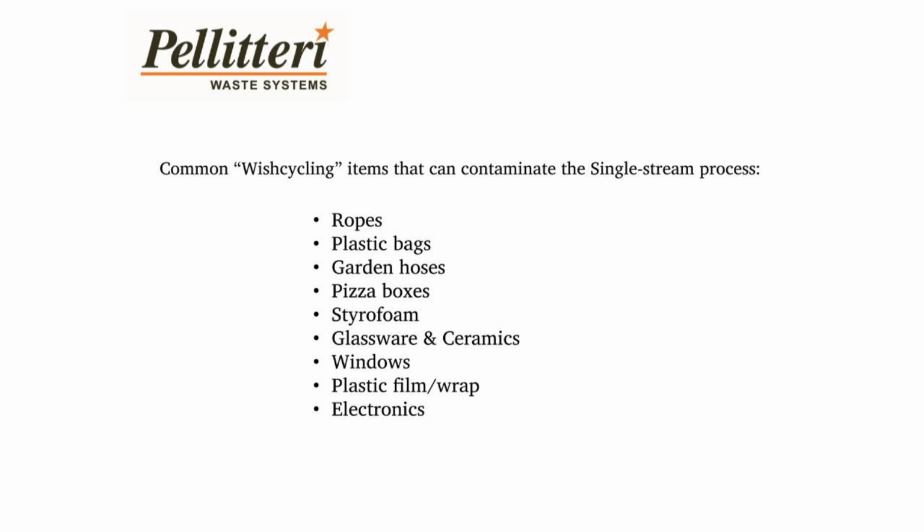Styrofoam, another big contaminant in there. We just don't have the means through the single stream process. I know there's some places you can take block polystyrene. I know our friends out in Fitchburg have a recycling center that you can take block polystyrene to. So some cities do, and I apologize, I'm not sure exactly if Monona accepts that and not at certain places.